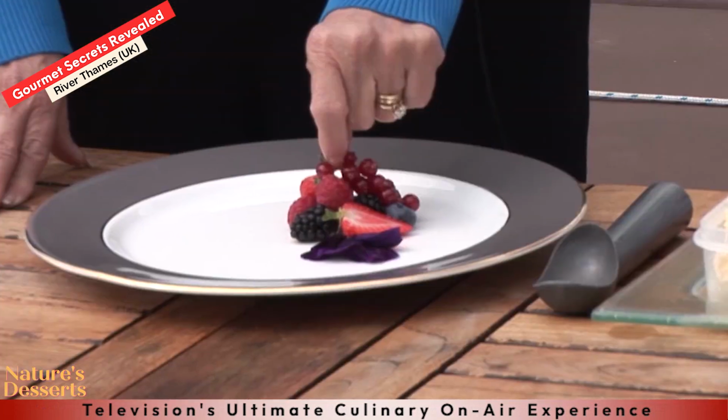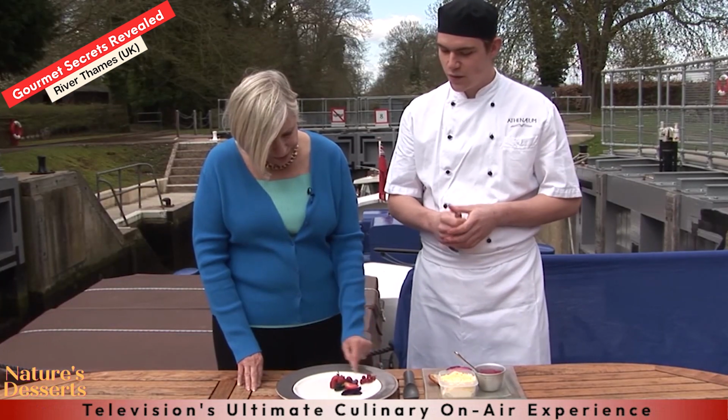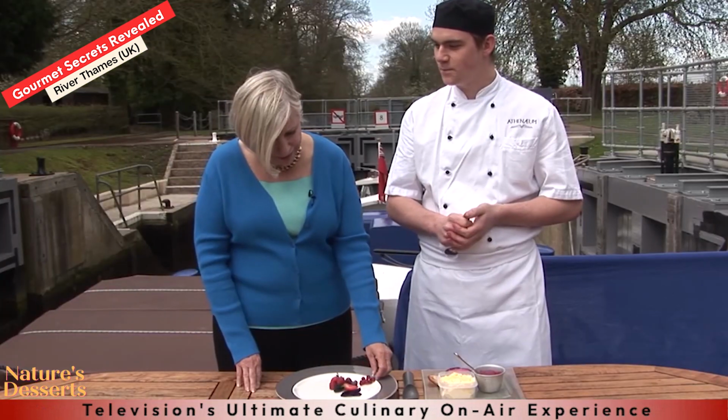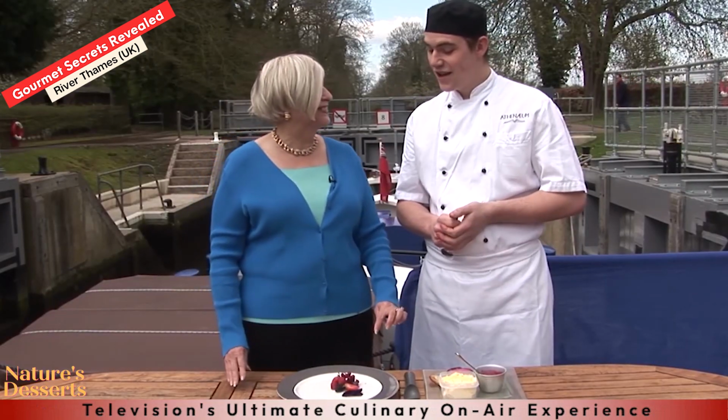Beautiful fruits. These are the ones that you've been using? These are English berries. We have red currants, blueberries, raspberries, blackberries, and strawberries. So a really nice mix. Yum. Look at those beautiful red currants. And a pansy, which you didn't cook down. No, the pansy is just a nice bit of garnish.